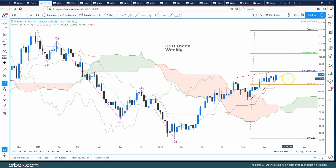Now, last week's price action did post a bullish outside week. That often indicates upward pressure, but it's a far stronger candle formation at the bottom of a trend, not towards the top of a trend.